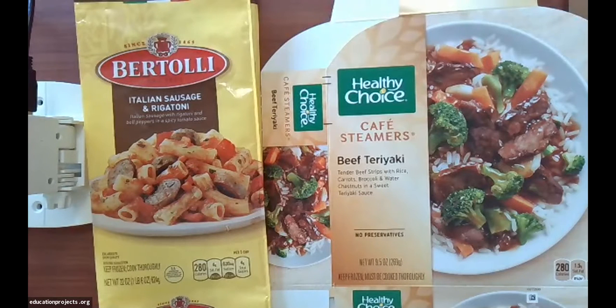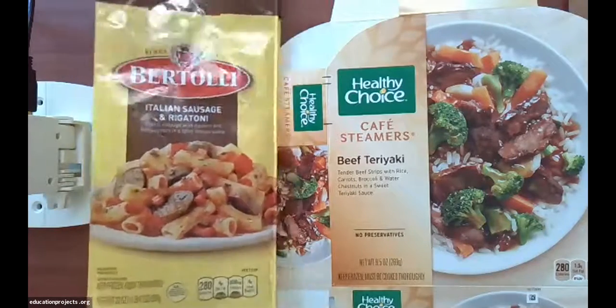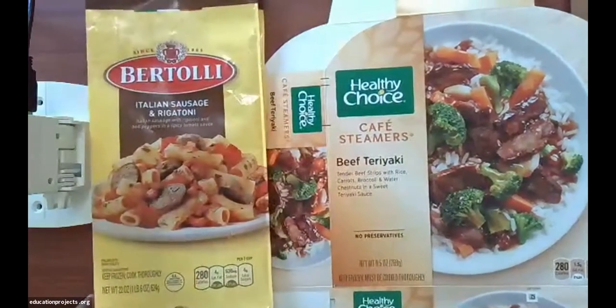Now, your definition might be different than someone else's. So that's another piece to think about: your arrangement of labels might be different than someone else's. I kind of waffled between whether my Italian sausage and rigatoni was more healthy than my cafe steamers. Why do you think that the cafe steamers might be more healthy?